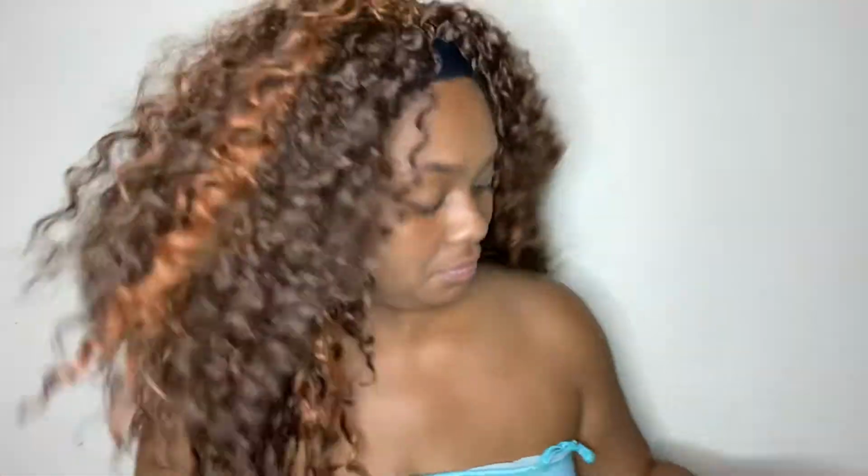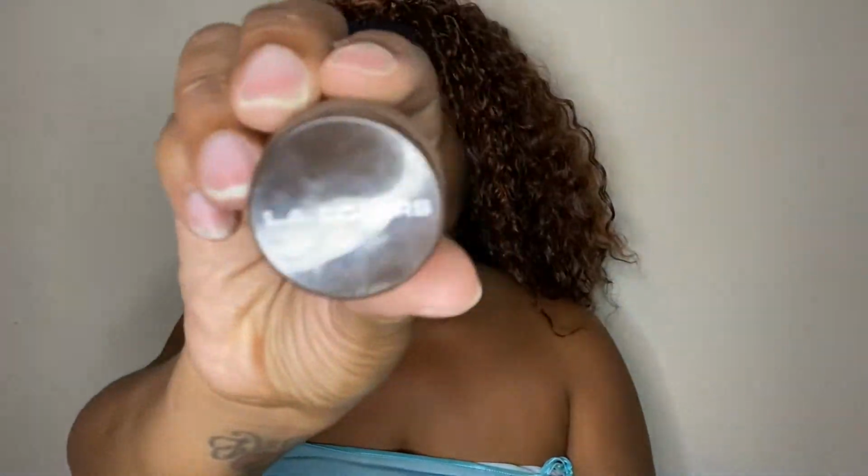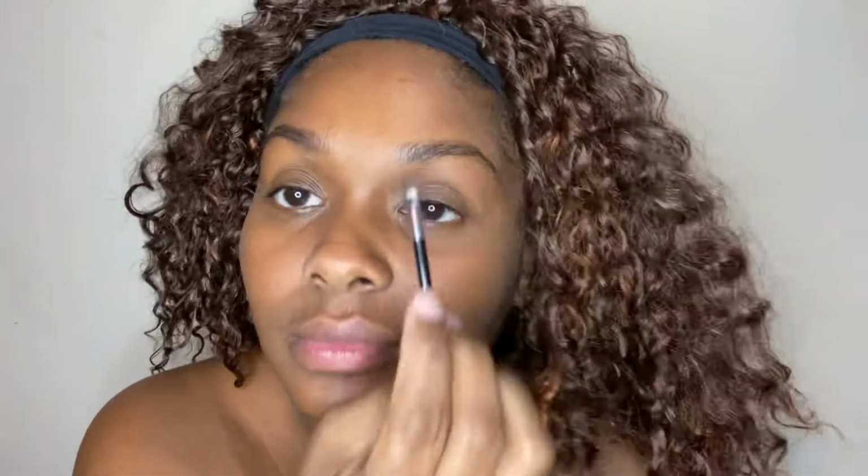You guys know I don't actually wear makeup, but I do fill my eyebrows, so I try to do that, you know, as much as I can. I grabbed this from Five Below and it was under $6, is all I can say. And I'm just gonna go in, fill my eyebrows, and try to make sure it's not too thin, not too thick.